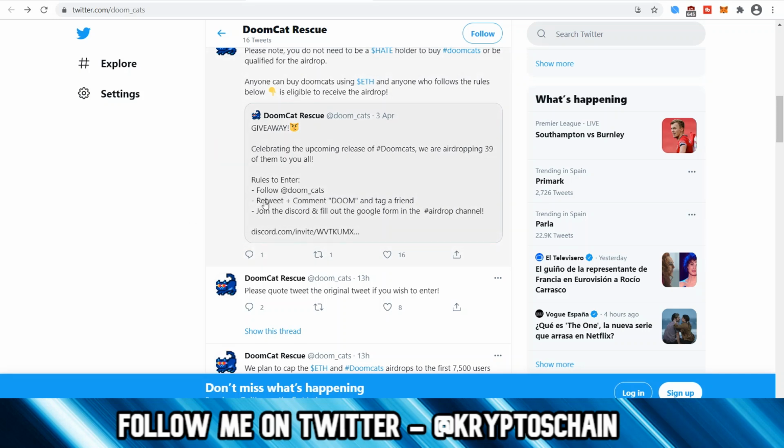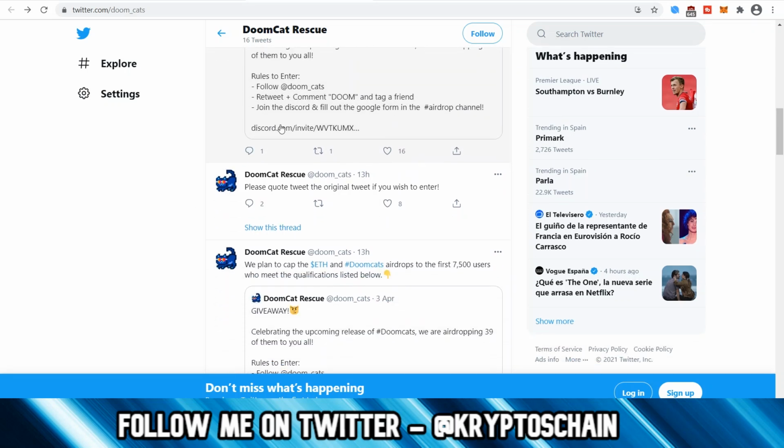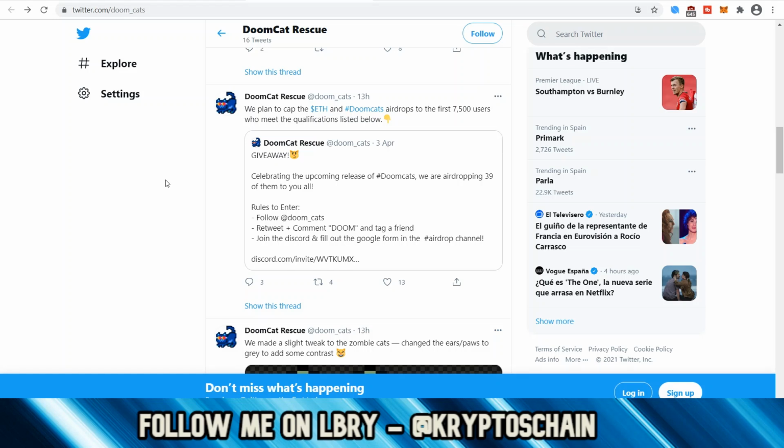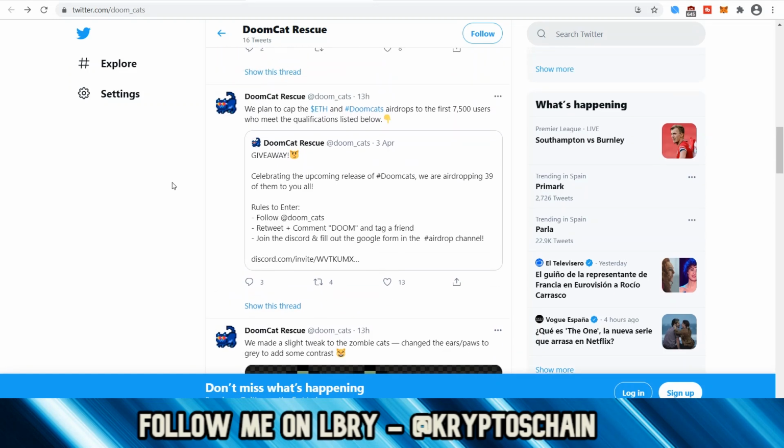All you have to do is follow them on Twitter, retweet, comment with Doom, and tag a friend, join the Discord, and fill out the Google form in the airdrop channel, which is the Discord channel here. So just pretty much have a look at this and you'll understand how it works.